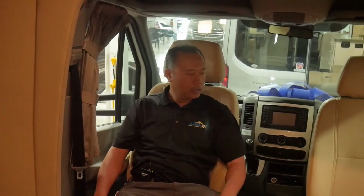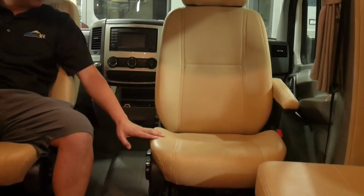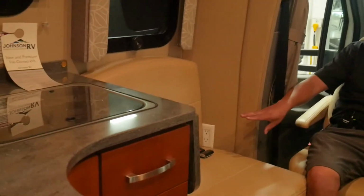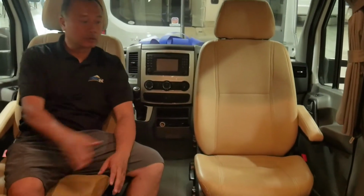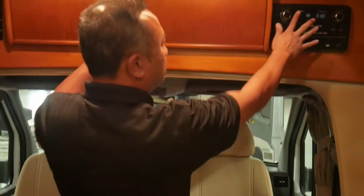Let's go ahead and head inside and see what this unit has to offer, okay? So we are inside of the 2015 Leisure Travel Unity 24iB, the island bed version. In front here, you're going to have that Sprinter chassis cab area, lots of leg room. Both seats do pivot around. And then you have the opposing seats here for dining. There's 2 seat belts, one on each. You set up a table right here for your dining purposes. Or at nighttime, if you have somebody over, this converts into a single bed. Over top, you'll have your entertainment center right there.